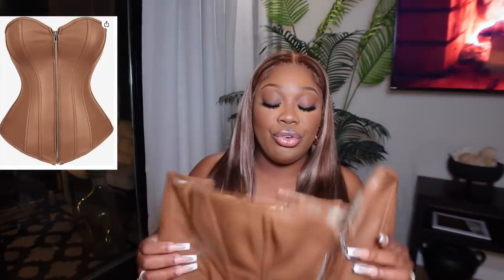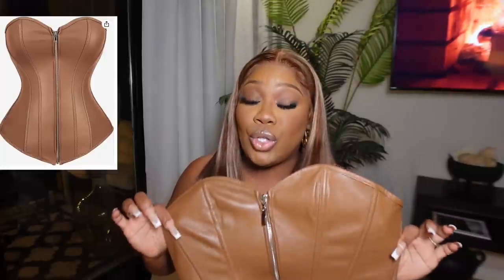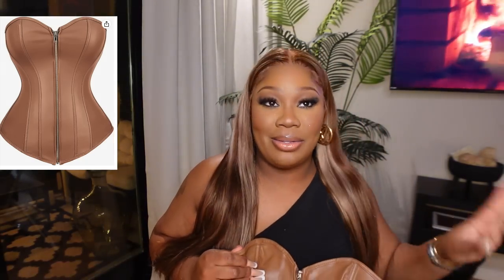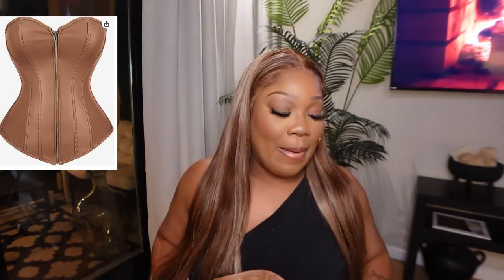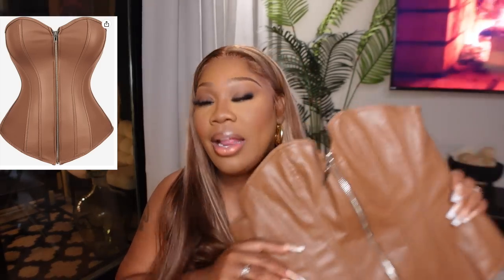I got this neutral color here. This is like a peanut butter color. It is so, so, so good, y'all. I love... Sorry, you guys, my light went dead. So sorry, so it looks a little weird right now. But I got this peanut butter corset. This is so cute, y'all.